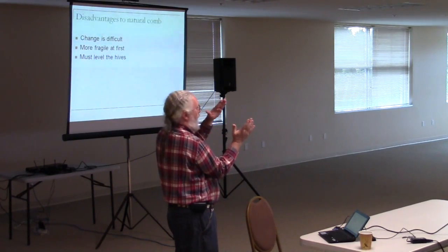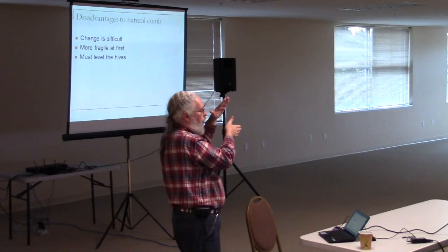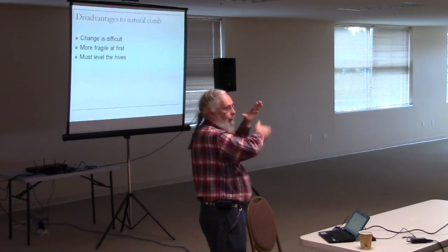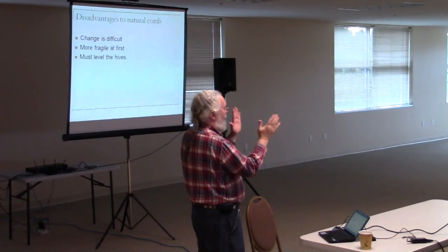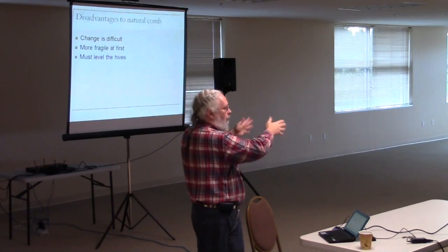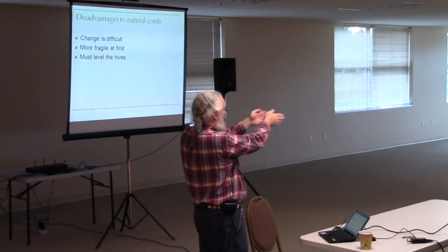So if the hive's leaning like this, it may start on this top bar and end on the bottom bar of the frame next to it, and that may not work out very well for you. The bees won't care. It'll work out just fine for them up until you start ripping everything out. But you need to get it level side to side. Front to back doesn't matter. I always get these people who are like, well, I like to tip mine forward so the water runs out. Well, by all means, don't worry about it. This way and this way is not a problem.